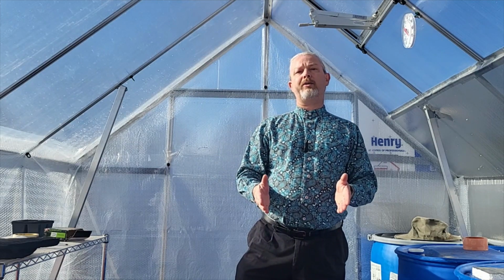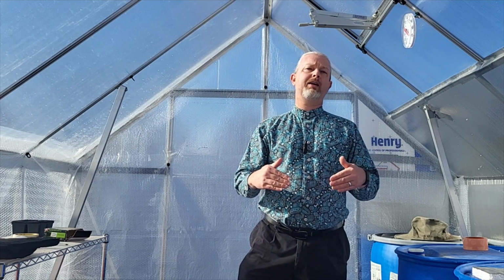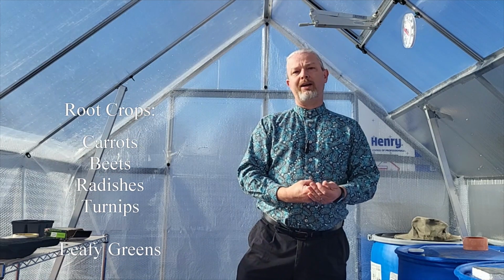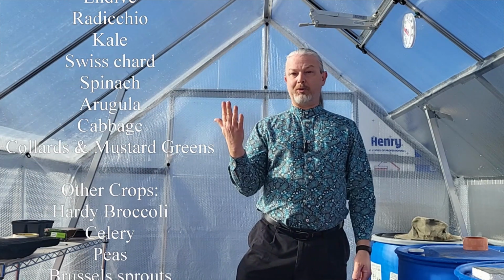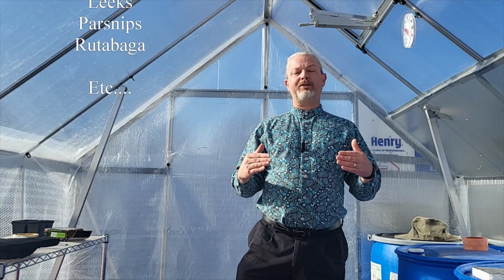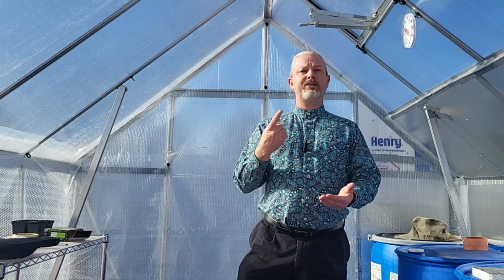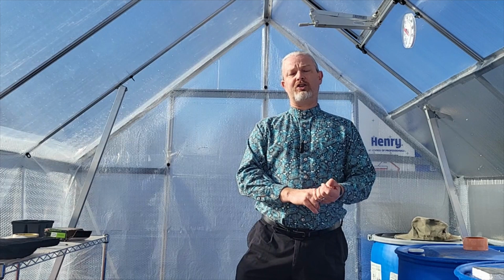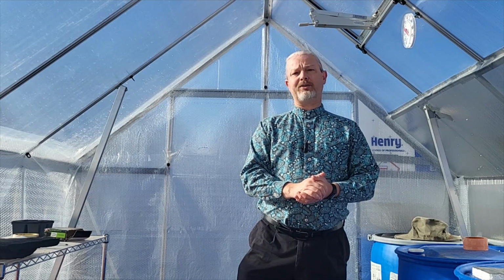If you wanted to, in a greenhouse that is not dropping below 20 degrees Fahrenheit, you could grow lettuce, you can grow spinach, you can grow beets and kale, carrots will grow. There are a lot of crops that will grow right now in the greenhouse in these conditions. And in fact, I'm about to start some lettuce and spinach and maybe some beets to see how they do over the next couple of months in the greenhouse.